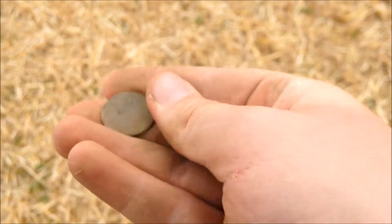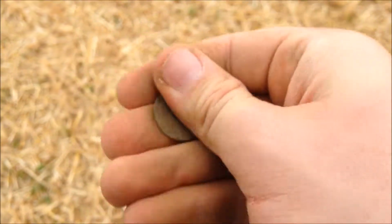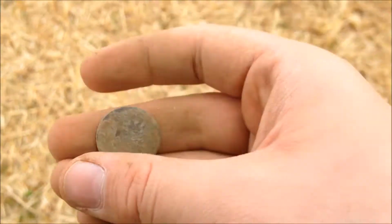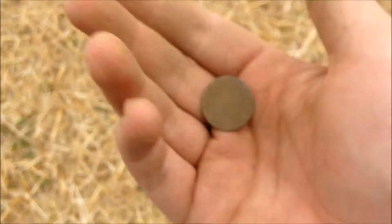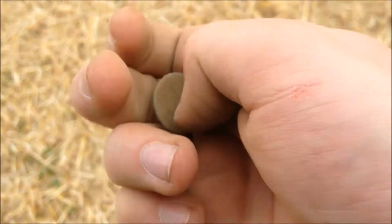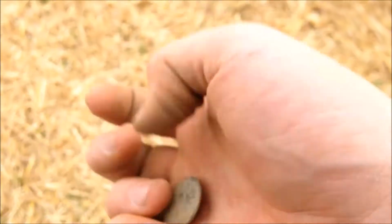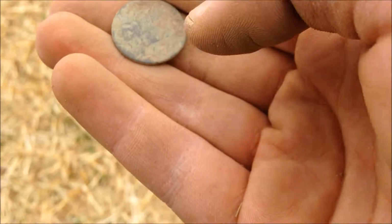It looks like it's a two Pfennig coin from the 1800s. Because you can definitely make out the shield right there with the crown on it. That's alright. Let's hope there's something else to see on the other side. I'll give it a quick clean and we'll see.